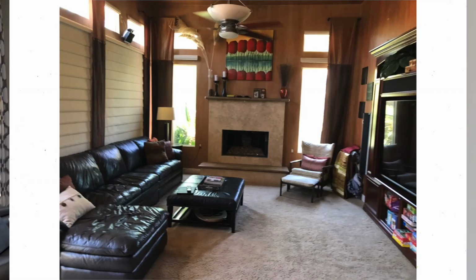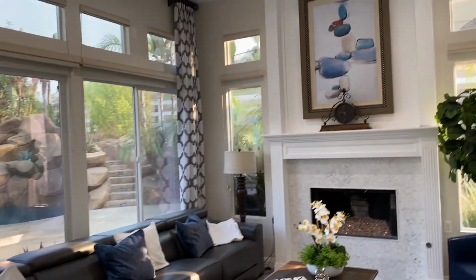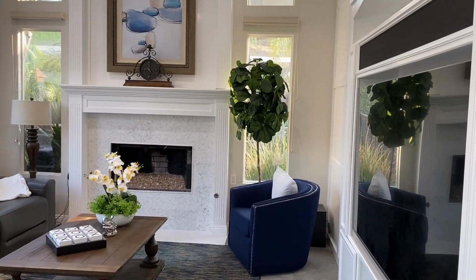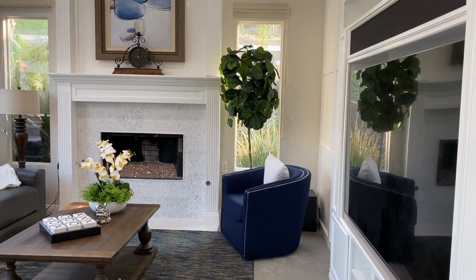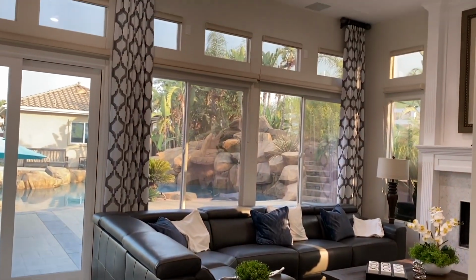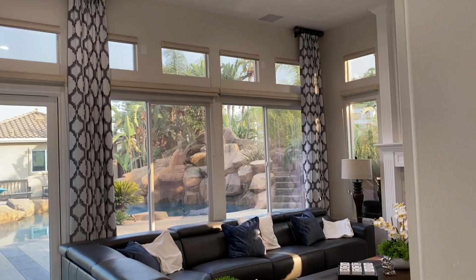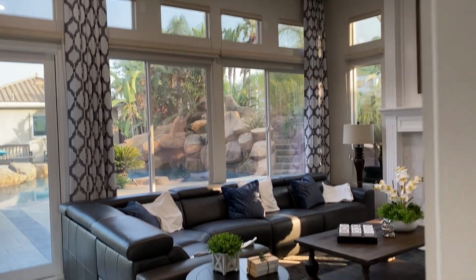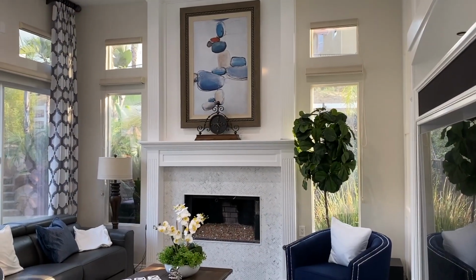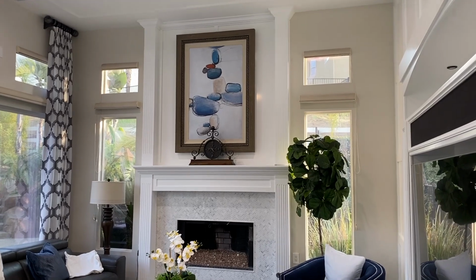Remember the last fireplace? We had to fix that problem. A large custom fireplace with marble inset, absolutely gorgeous. Creating contrast with these drapes because the colors are white, gray, and blue. The blue wall art over the fireplace is about 72 inches tall, and I wanted to maximize the height of the ceilings, and this was perfect.